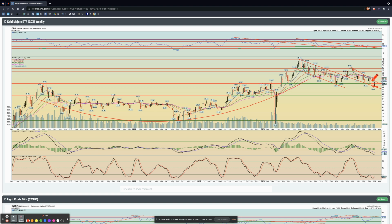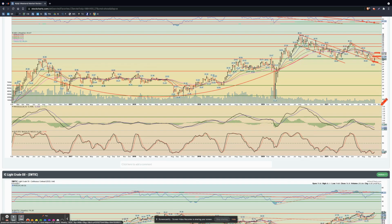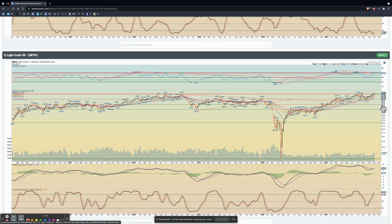So what we're looking for first and foremost is a break above this trend line around 32. Then above these moving averages around 34, and then you likely have blue skies ahead. Now, clearly there's still a lot of resistance here, but those are the two main areas that I'm looking for to determine whether gold miners are ready.